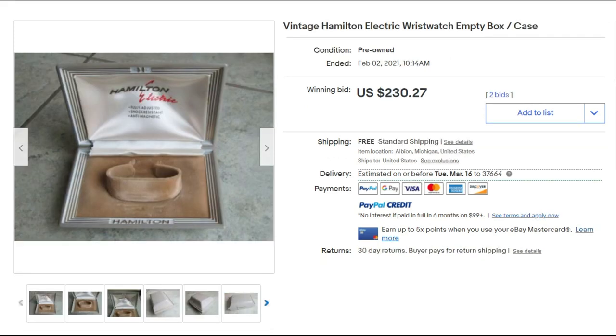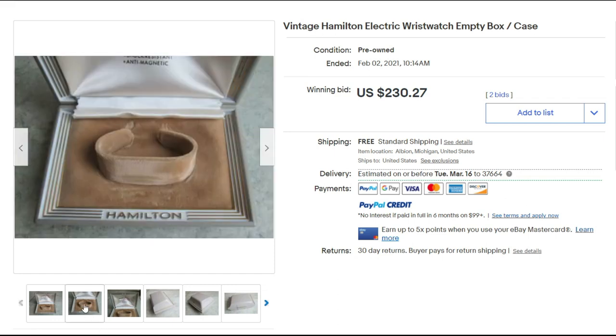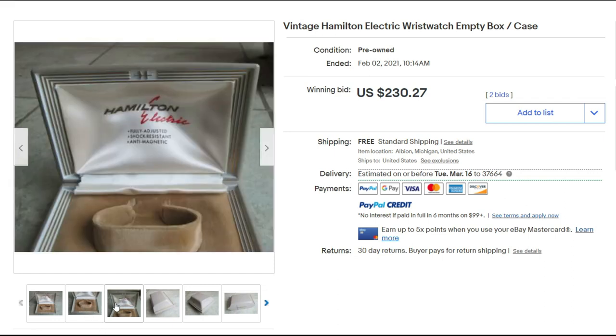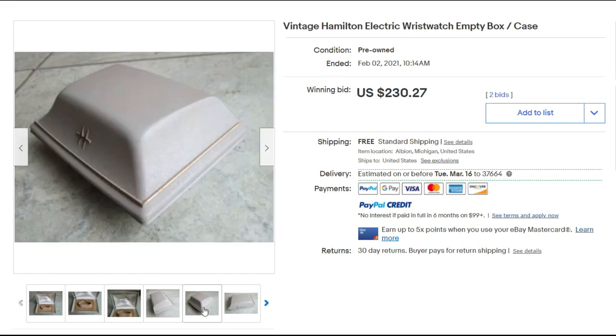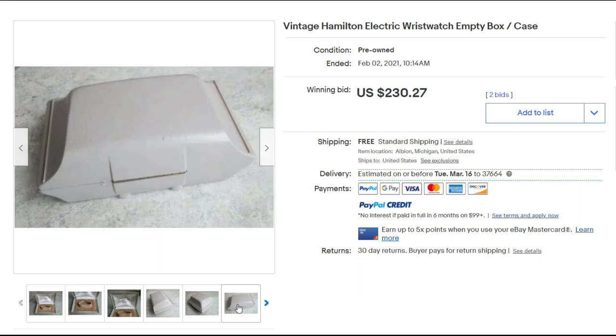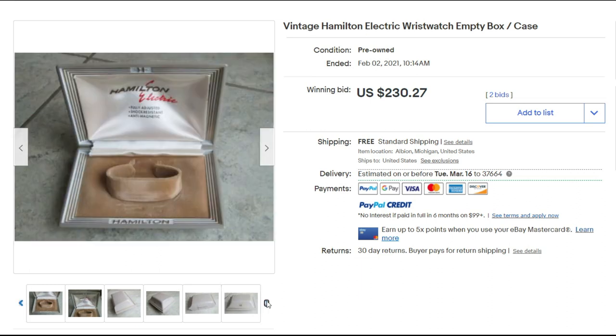Here's another empty watch box. I might even have some of these laying around. I need to check. I've got a bunch of old watches. I have to see if the boxes are worth more than the watches. Look at this. Vintage Hamilton electric wristwatch empty box sold for a whopping $230.27 with only 2 bids.